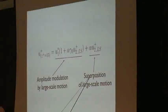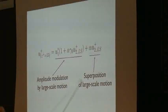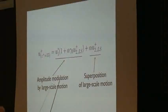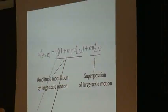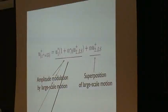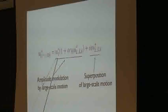This is essentially what the attached eddy hypothesis would argue. But different to the attached eddy, there's an additional amplitude modulation that you have to take into account. If you're looking only at second-order statistics, this will not matter, because you won't see it. This is in the phase information. If you're looking at third-order statistics or others, this is very important. This part is linear, this is non-linear, and here this is just a modulation.